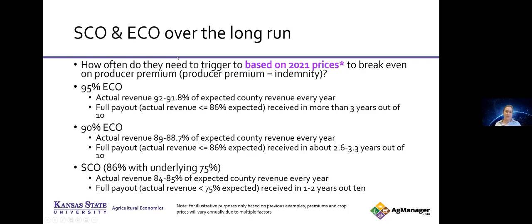So this is a question I got. What about the dollar amount? Am I going to get back what I pay in or more? That's come up. So what I did is I looked at how often you would need to trigger these policies to break even on the producer premium. So where do you get to a point where the producer premium is equal to the indemnity? I just did this using 2020 commodity prices and 2021 premium prices. These policies weren't available in previous years. So just a rough example to give you a taste for what that would be like.